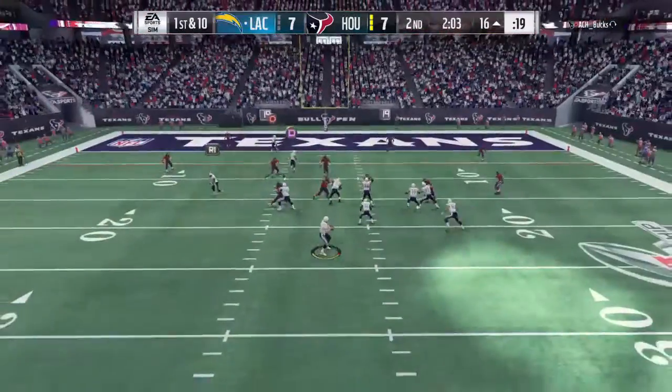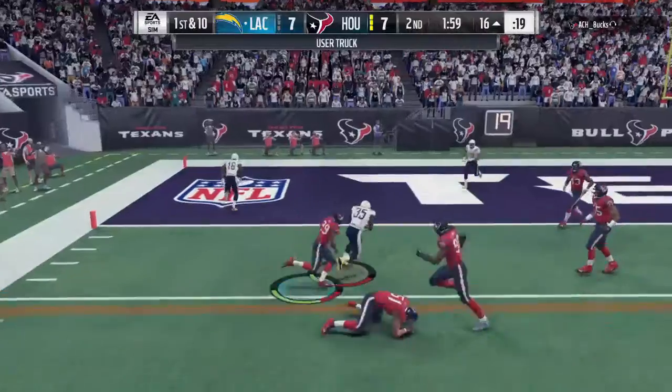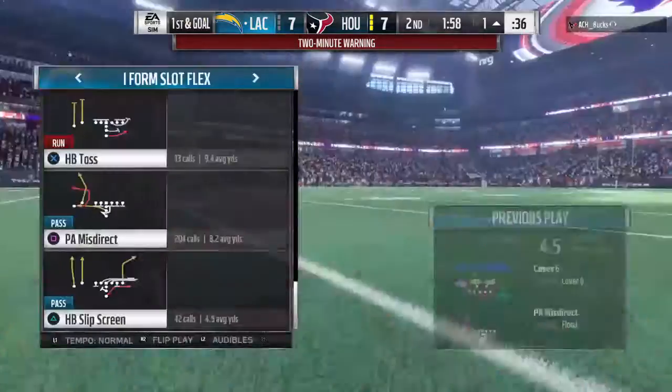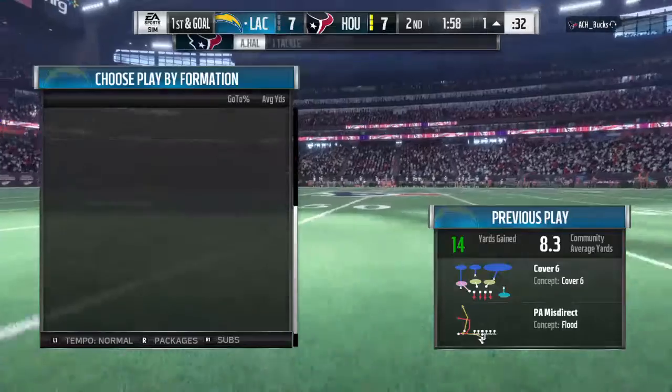They go play action here on first down. He's just going to dump this one off to his fullback out of the backfield. And he couldn't quite get there. Tackled down at the 1. A minute 58 to go in this first half of play.